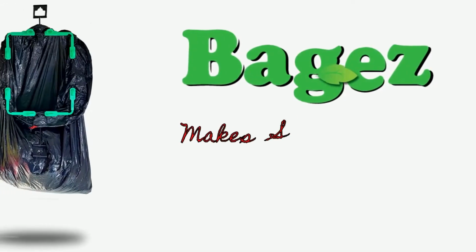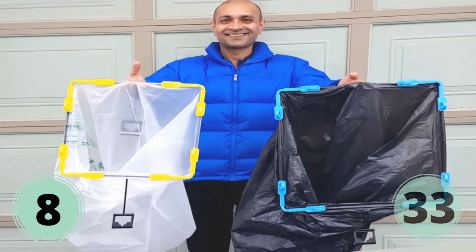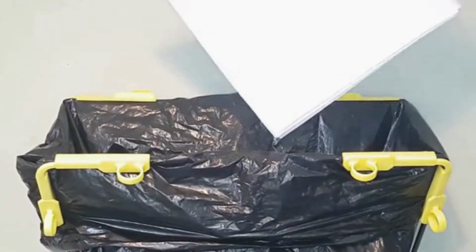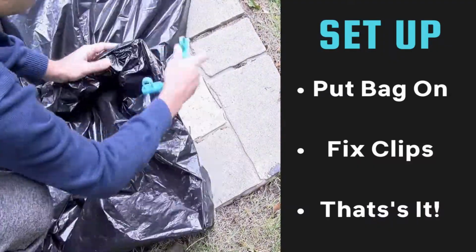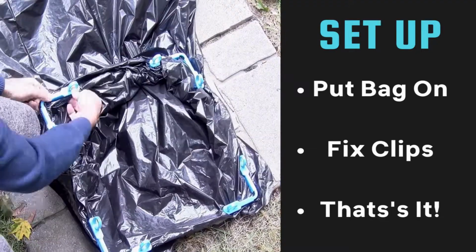BagEZ bag holders make storing waste at home easy. Use small 8 to large 33-gallon garbage bags and turn it into a wall-mounted container. You can set it up in seconds as there's no assembly or tools needed. Simply clip on the bag and that's it.